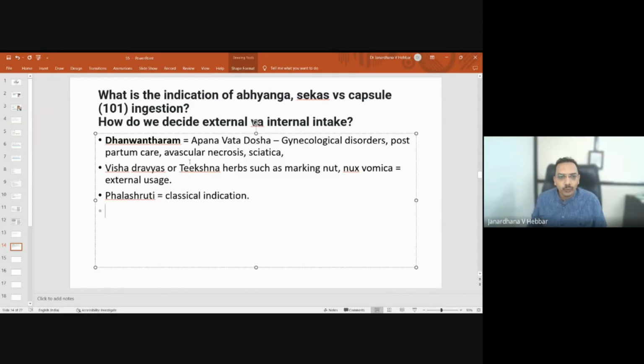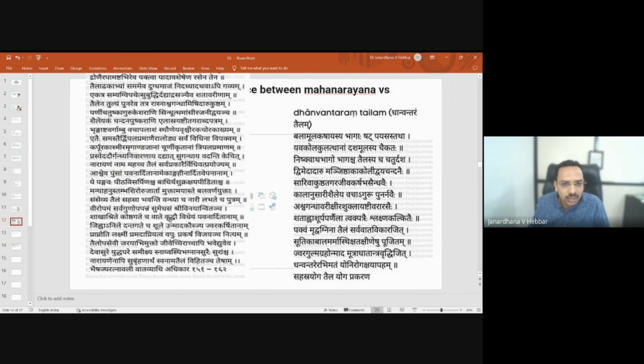And also, when to use it, probably for the internal thing, for example in the Kostakata Vata, etc. That also acts as a criterion to use it internally, sir. This is the Narayana Taila.